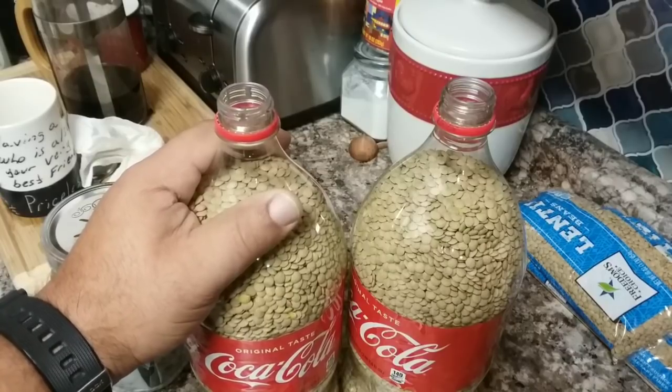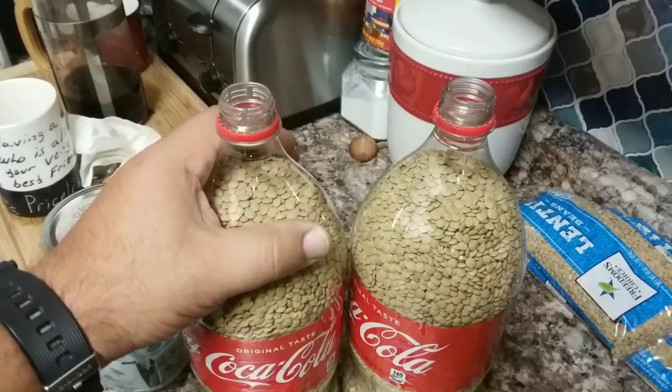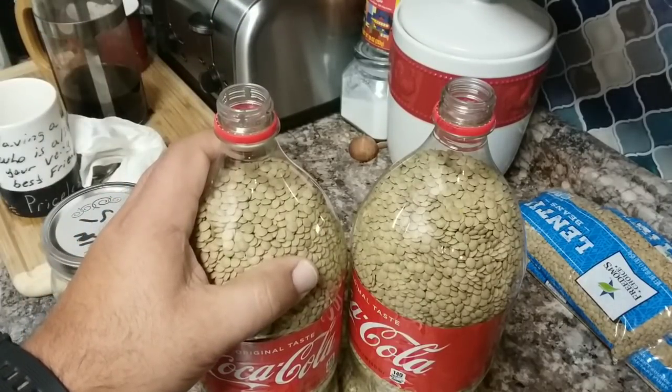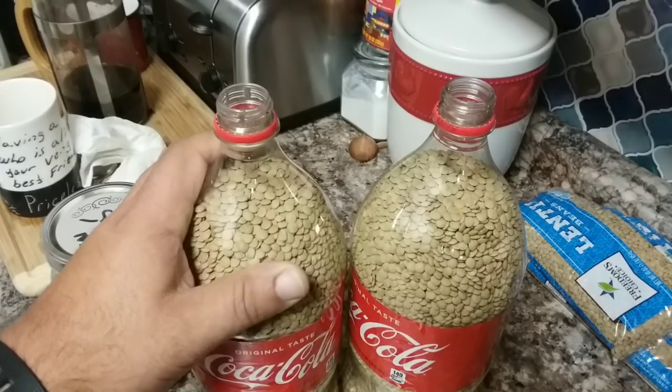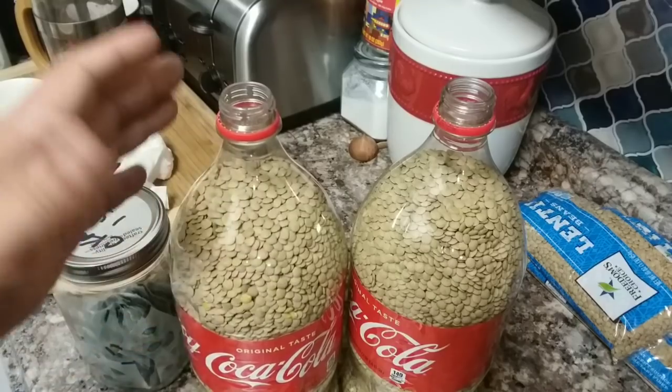Freeze it for 2 or 3 days. That's one thing you can do. Then in addition to that, if you have any diatomaceous earth, go ahead and add a little bit of diatomaceous earth in there as well. That way, if there are any bugs that still exist, that diatomaceous earth should kill them. All right, preserving your food for a longer time.